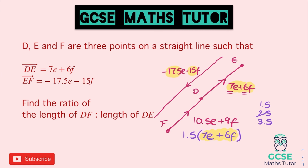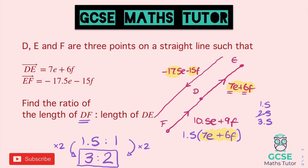So there we go, we're pretty much done. We just have to write that ratio. So it's the ratio d to f first. D to f, we've got 1.5 lots of that vector movement there, and d to e was just one lot of that vector movement, so that's 1.5 to 1. Again, a nice easy way to make these whole numbers is to times them by 2, and that would be 3 and 2, and that would be our final ratio there, 3 to 2, and there we go, that's our final answer.